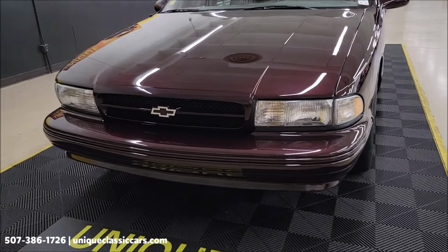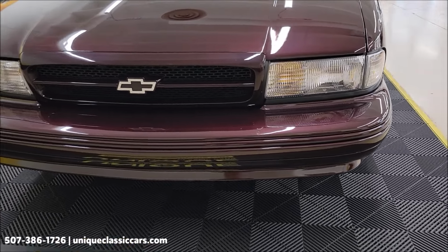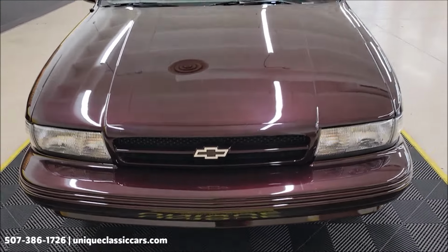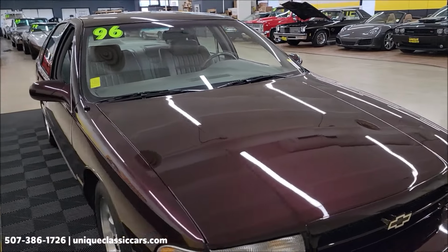Power steering, power brakes, AC. Take a look at the front bumper or fascia on this car, the grille. We'll take a peek underneath the hood here in just a bit, start it up, let you hear it run.